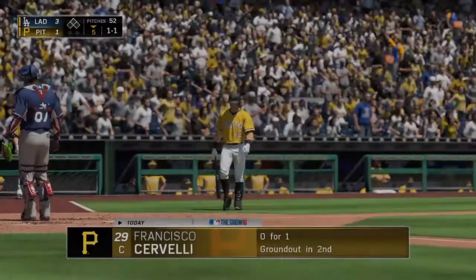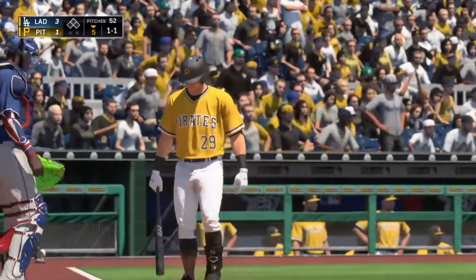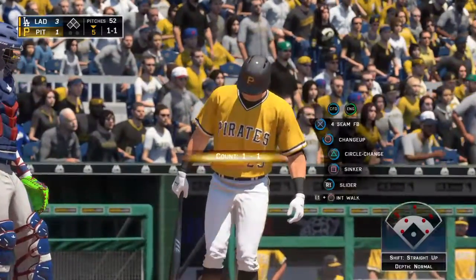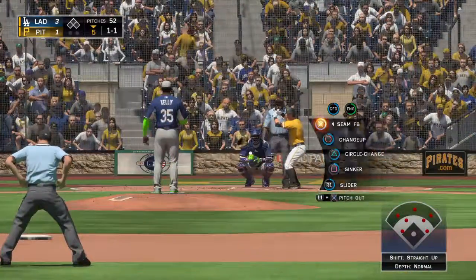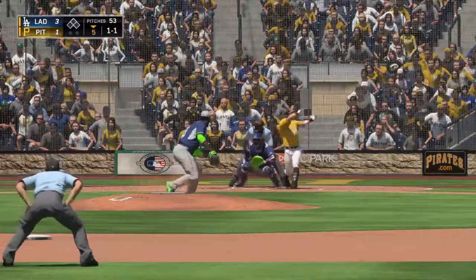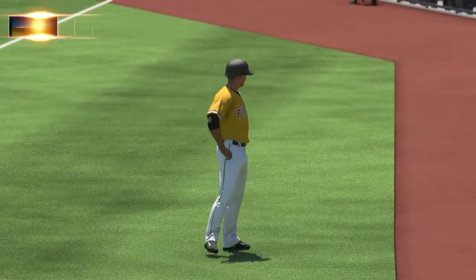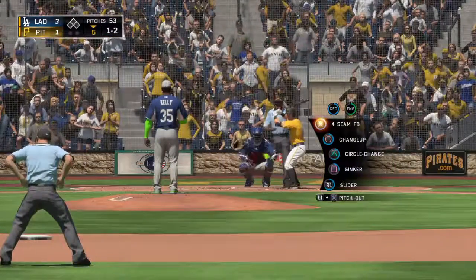Francisco Cervelli will stand in to start things out here in the home half of the 5th. And you get the sense, Steve, that this crowd's been pretty well taken out of the ballgame to this point. Yeah, they pretty much had to sit on their hands all afternoon. Not a lot to get excited about so far. And I think that's a credit to that man out there on the mound. He's cut right through this lineup for the first 4 innings.